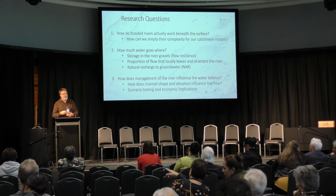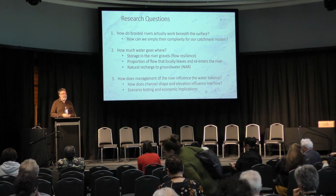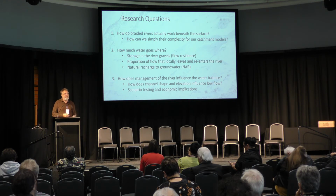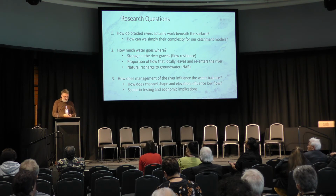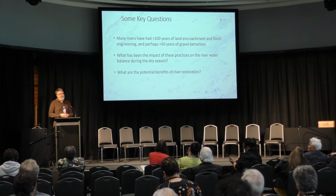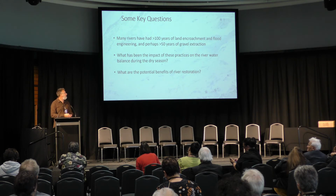Once we can do that, we can understand how our activities are affecting the river and all the different components related to it. Then we're in a position to do some scenario testing and look at economic implications and other implications of the way we're managing the river. So it's an approach where we're trying to see the river as a bigger resource rather than just what you see on the surface.